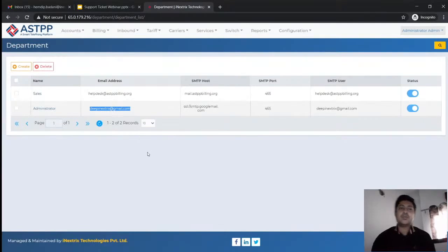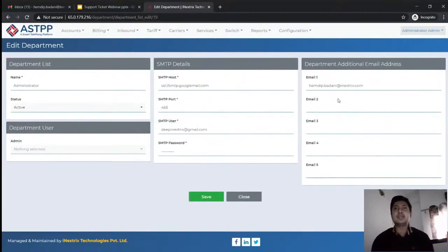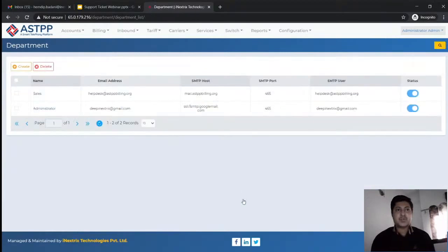So what I have to do, I have to log in with my email address, and I have to keep this email, then the subject will be anything, whatever the issue or concern is, and the body. So when I send an email to this department, this department will first of all check that the user is valid and existing in ASTPP. If yes, then it will create a ticket in this particular ASTPP portal, and it will also send an email notification to those department users or the additional email address which we have configured here. So this is the third way of creating the ticket, right? So these are the various ways of creating tickets.